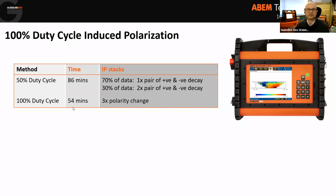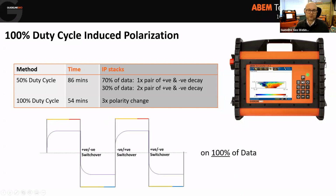But more than that, that was actually doing what we call 4 pulses, 4 current pulses for every data point. And if we have 4 current pulses, 1, 2, 3, 4, so positive, negative, that gives us 3 switchovers. So already we've got an extra stack compared to our 50% duty cycle, but those are also positive all the way through to negative. So each measurement is a bigger effect, again helping us to improve the quality of those measurements that we recorded.